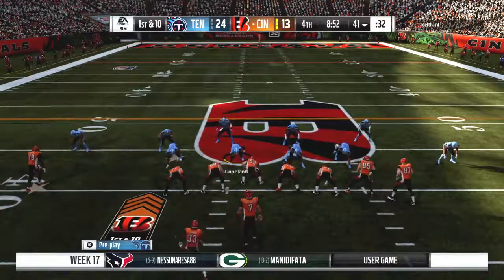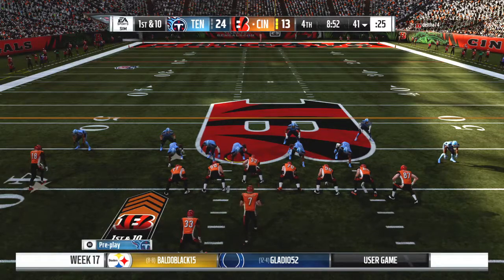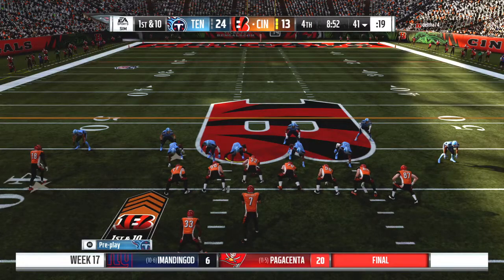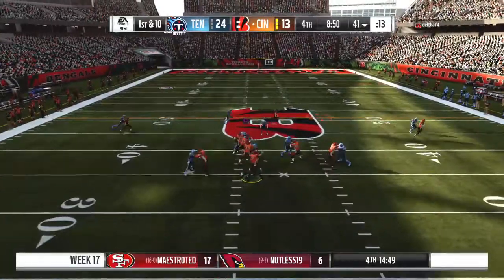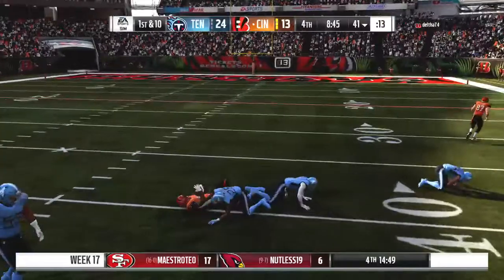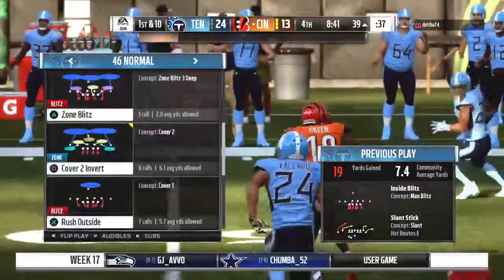So good starting field position for him here as they come up 1st and 10. Quarter. Come back. Trying to shake off the interception. He'll look to throw. Throwing the slant pattern here, complete. And they'll get him down as he's inside the 40. The drive starting play, a good one.